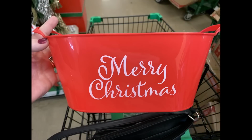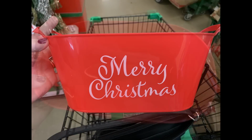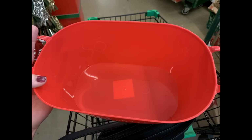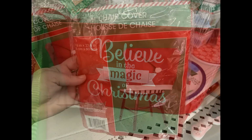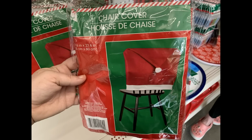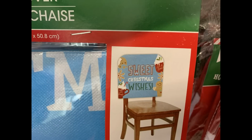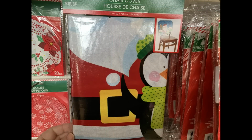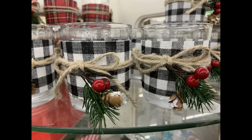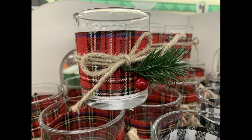They have the large tubs that you can use as a gift basket or just to put different things in. I found 2 different ones of the red baskets, a bunch of different chair covers. Usually they just have the Santa hat. That's a chair cover. This year they have a few different ones with the Santa, snowman, and reindeer on the front, and some penguins. I also found these gorgeous candle votives in the buffalo plaid and the Christmas plaid.